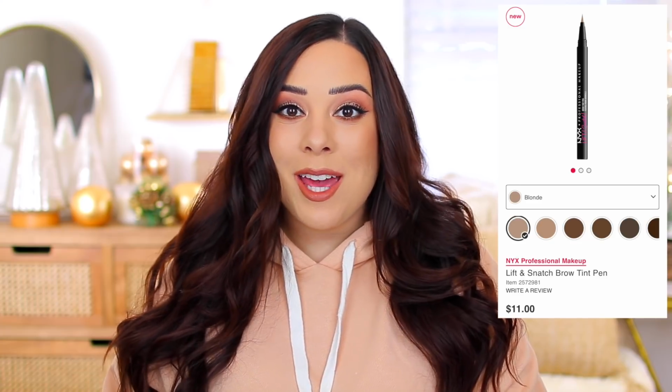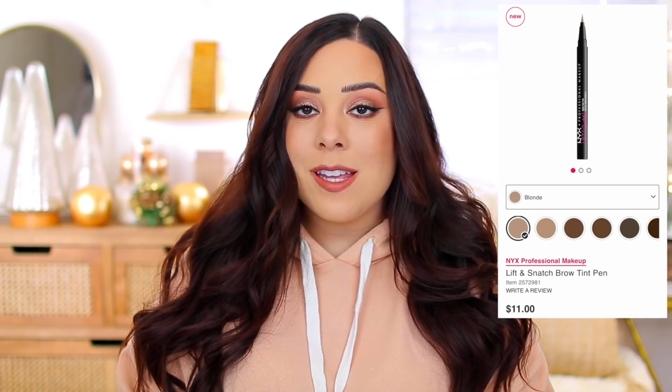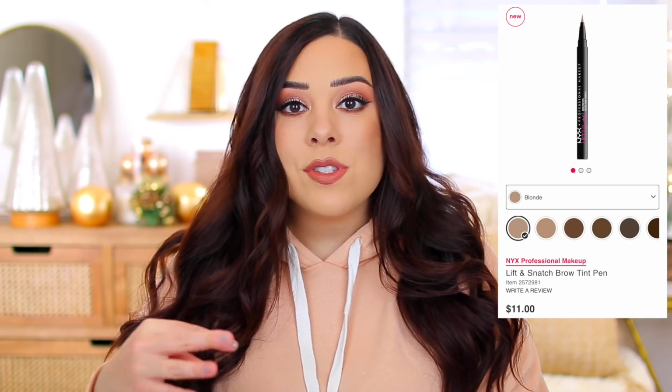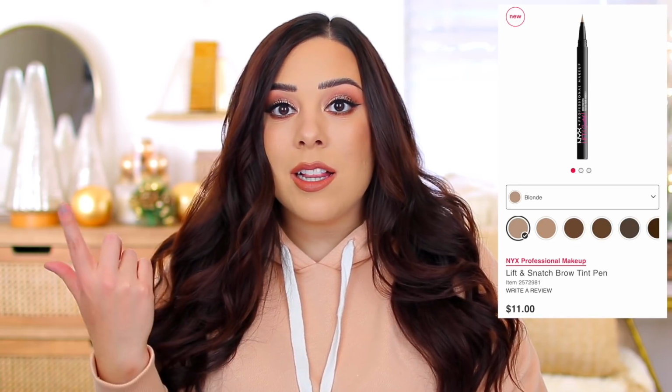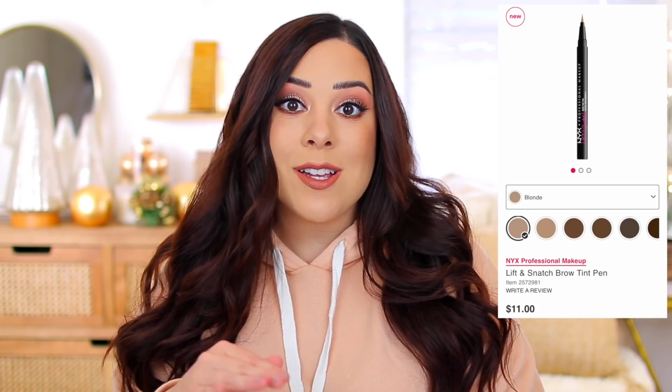I love the Urban Decay Brow Blade. That is my favorite brow pencil, but it's a little bit more expensive. It is a dual-ended pencil, so one side has a really pigmented, regular brow pencil, and the other side has a flexible ink stain that allows you to create hair-like strokes, and I haven't found anything else that works as well as that one.